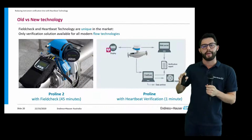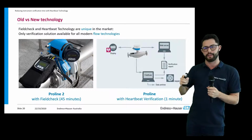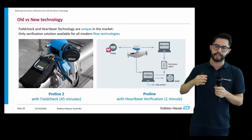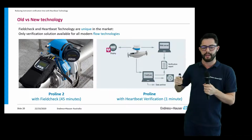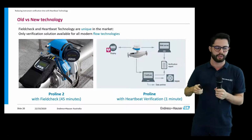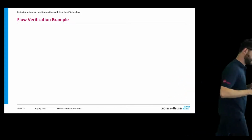And here is just a comparison of how Heartbeat verification runs today. You'll see in a couple of seconds that the Heartbeat verification for a flow device takes less than 1 minute. It's really, really easy to do. If you compare with the previous technology that was available, which was Field Check, a very basic flow meter verification used to take 45 minutes. So it's a very interesting resource for you to really optimize your verification and maintenance plan. Okay, I'm going to show you how to run a verification from your device right now.